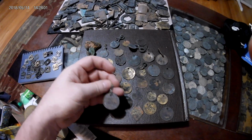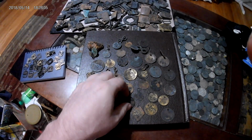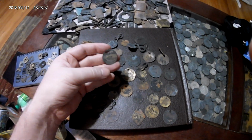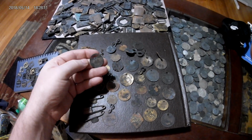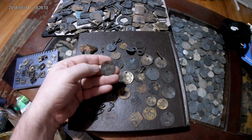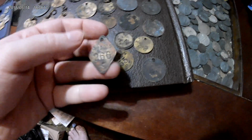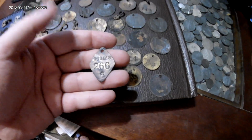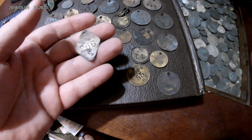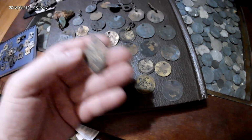Now some of these can be collectible. This one is very collectible because of the beach it's from. This one is from another beach in Rhode Island, and this is collectible. It was an old park and very popular, so I'm sure somebody out there would pay a few bucks to have this. These two here that say Rudd's, I researched and found out that this was a bathhouse. So you would give them your clothes when you changed into your bathing suit, and they would give you this tag.